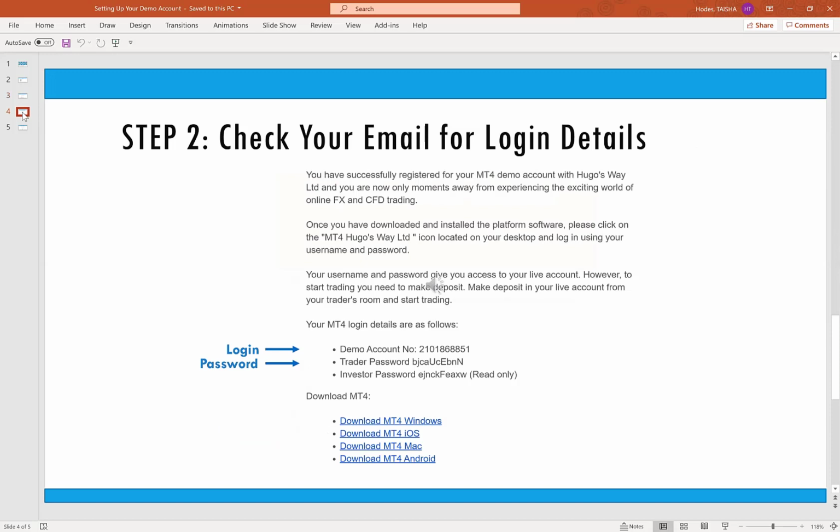So Hugo's Way will then send you a confirmation email, and make sure you keep this handy. You're going to see a demo account number. That's going to be your login for the application where you take the trades, as well as your trader password. You're going to need that. That investor password, you shouldn't need that at all. If you use that one by mistake, the trade button won't be available to you. So that just gives like a read-only access.